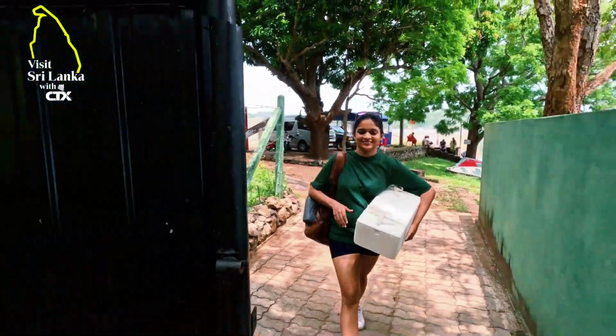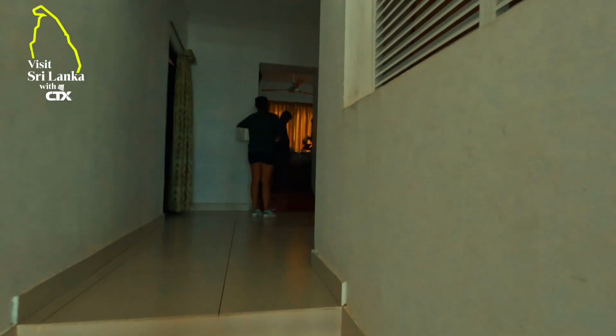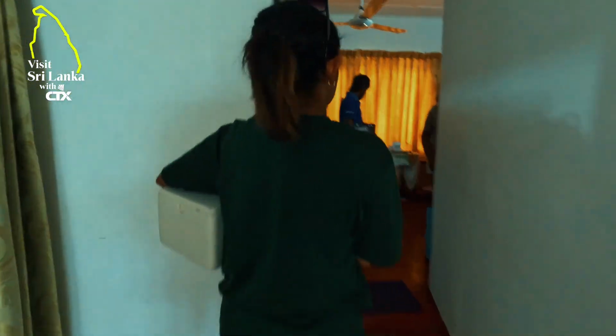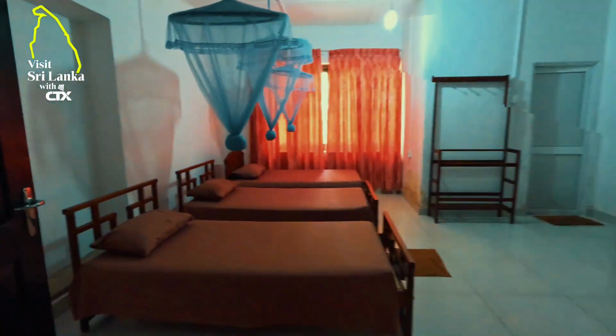On this trip, two of my colleagues joined as well to explore the beauty of Inginiyagala. Before we explore the Senanayake Samudraya and give you the experience of the best boat safari in Sri Lanka, we are going to head to our circuit bungalow to keep our luggage and have our lunch.